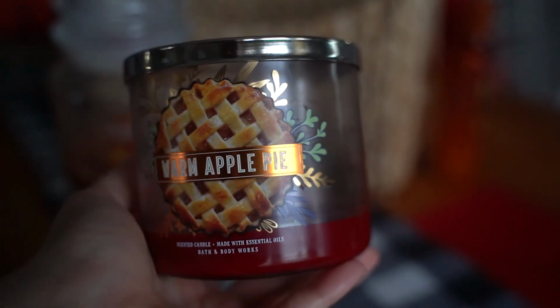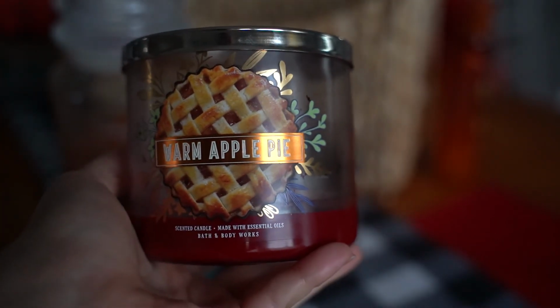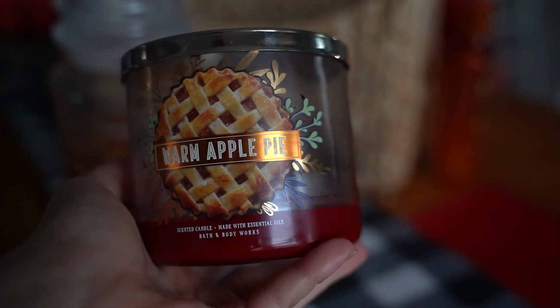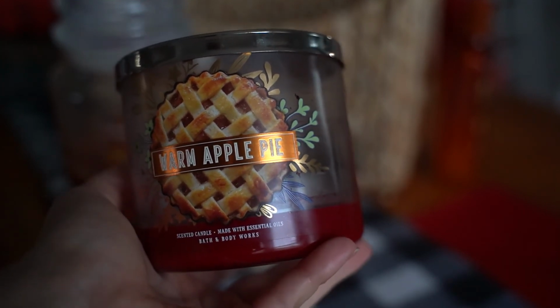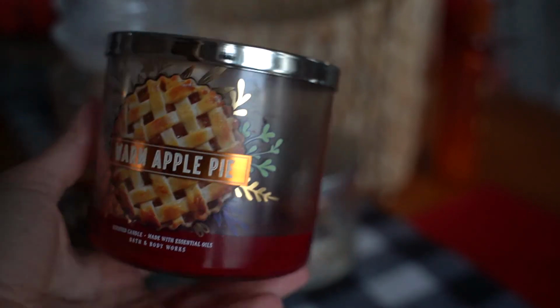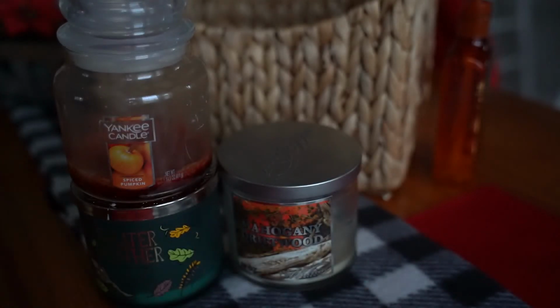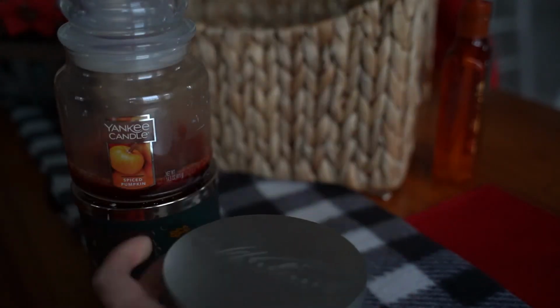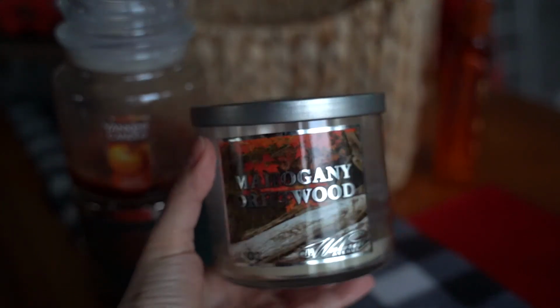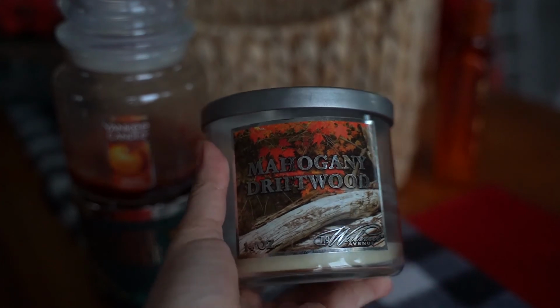It's not cinnamon heavy. It's more like just freshly cut up baked apples, with a very subtle cinnamon sugar kind of mix on top. It's really delicious. I love this one. This will be a forever repurchase. This one is a 719 Walnut Avenue scent from Walmart, I believe.